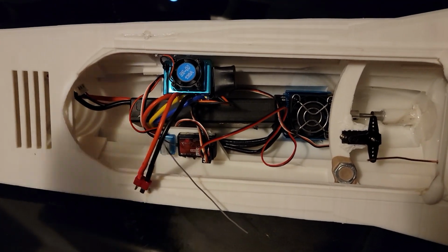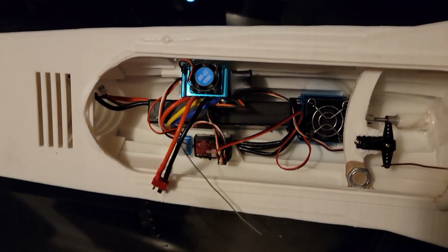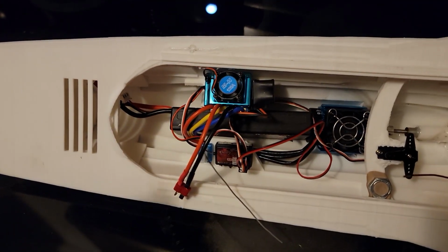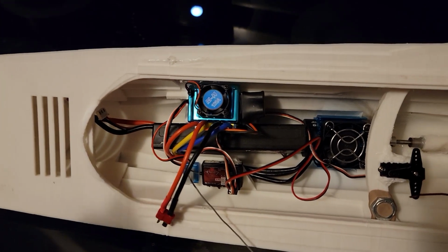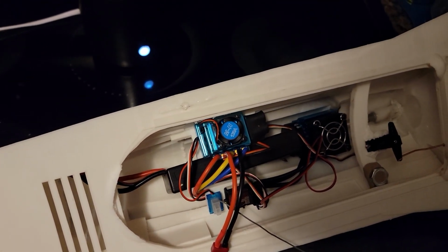Well, with the lipo battery and the brushless, you're looking at 20, 25, sometimes 30 minutes of runtime, depending on the size of the battery, the milliamp hours, because that tells you how long a battery pack lasts.